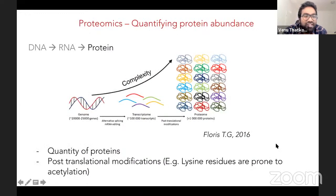As I mentioned earlier, DNA to RNA, RNA to protein. And these proteins are the actual functional units. And here in this figure, as you can see, in the genome, roughly you have 20 to 25,000 genes. It's not even 25,000, it's an upper limit we have at the moment, but roughly say 20,000 genes. So the analysis you can do around 20,000 genes is a little easier, but from these 20,000 genes you roughly end up with 100,000, or 1 lakh, transcripts.